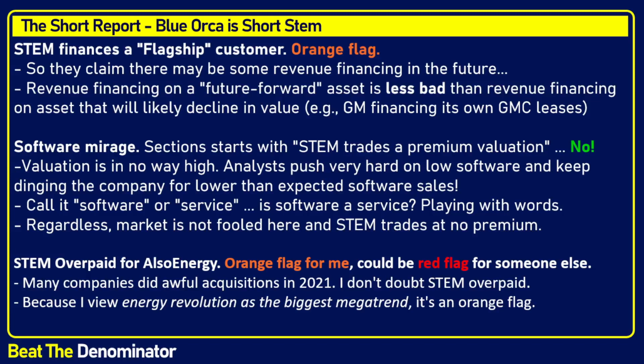I'm going to be objective in analyzing that short report for you. I know some of you have asked in the comments, so let me just go through it. So one of the first points of the short report is that STEM finances one of their flagship customers, and revenue financing, I don't like it too much. So to me, it's an orange flag, right? It's a claim, by the way. Keep in mind that we're all biased in this, and Blue Orca, like they say at the beginning of the report, they say they're biased because they're short, and of course, if you own the stock, you're going to be biased because you're long. And I don't own the stock, so I guess I'm the least biased here, you could say. So of course, revenue financing, I don't like it.